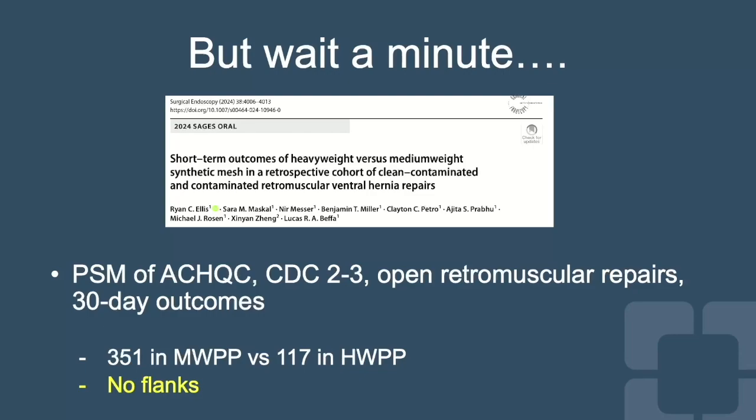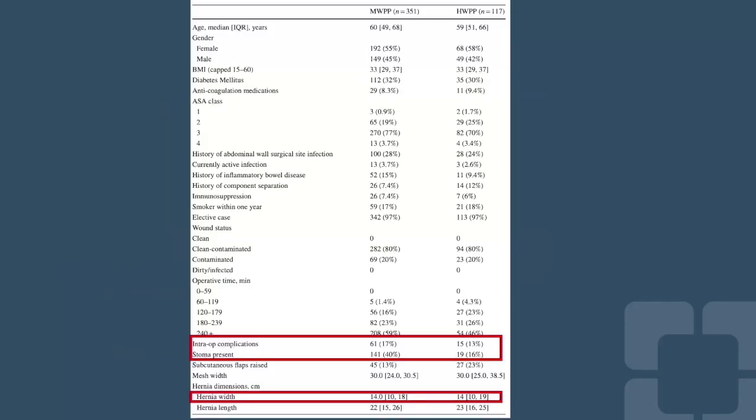We looked at CDC 2 and 3 wounds, where we did open retromuscular repairs and 30-day outcomes comparing heavyweight and medium weight mesh in that setting. There were 351 patients versus 117 in heavyweight, and we did a propensity score matching. Importantly, we did not use any flanks. A lot of these were parastomals, however, and this is just the data.